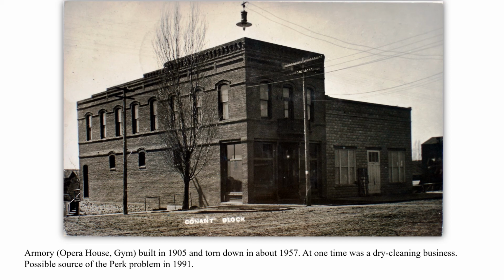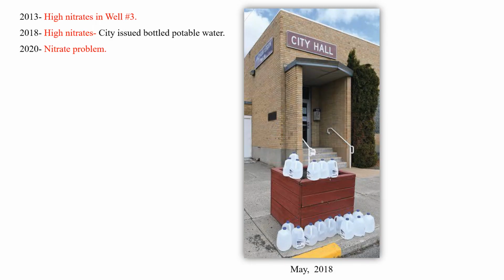It was built in 1905, just after the water system was put in, and torn down about 1957. This shows what's happened in the 20s. Again, all of it now is high nitrates. It brings us into 2018, when it was bad enough that the city actually issued bottled potable water.